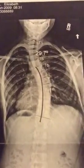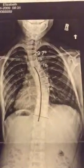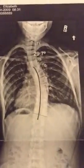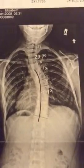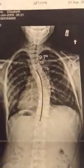So mine was actually the second one. I just got it randomly, and I believe that was at age 14. So it looked like this, and as it progressed, it actually turned to a 75-degree curve. So from 37.1, it went to a 75. So it was really big.